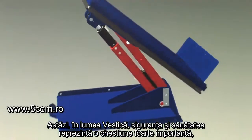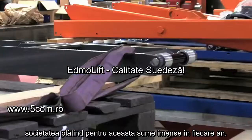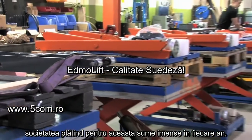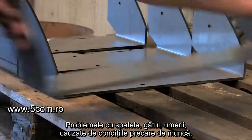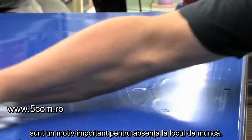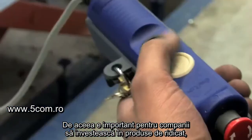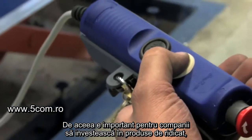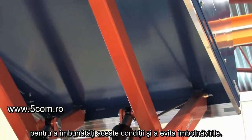In the Western world today, health and safety is a big issue. It costs society huge amounts of money every year. Bad backs, bad necks and bad shoulders due to poor ergonomics are a very big reason for sickness and absence from work. Therefore, it's important that companies invest in lifting products in order to improve ergonomics and avoid illness.